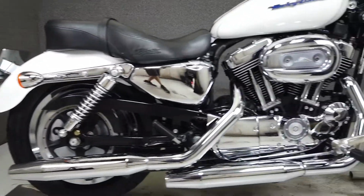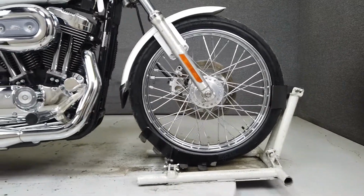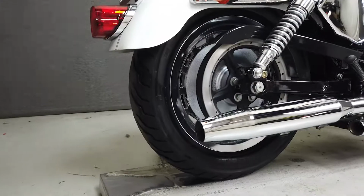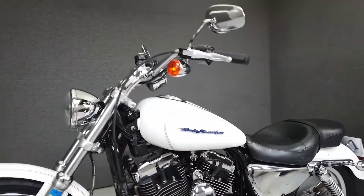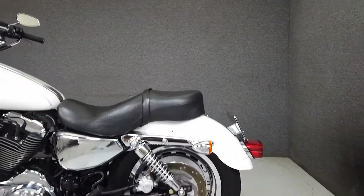laydown license plate bracket. Powered by a 1202cc V-twin engine with a 5-speed transmission, the Sportster produces 67 horsepower at 5,750 RPM and 70 foot-pounds of torque at 3,500 RPM. It has a seat height of 26.6 inches and a dry weight of 562 pounds.